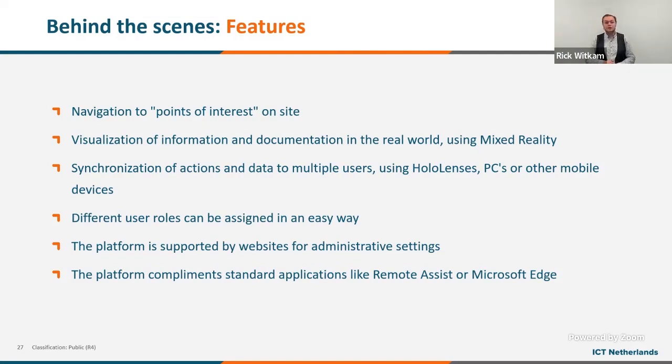Plus, it's not only needed to work for yourself. You can work together with colleagues, for instance, having multiple HoloLenses, PCs or mobile devices, where your actions are synchronized over all sorts of platforms. And in addition, if you want to simply show a customer what you have created with HoloNXT, you're able to assign a viewer role, for instance, so they don't press all the buttons they see on site because it's attractive. You can simply block that role off, and then it's essentially impossible to break anything.